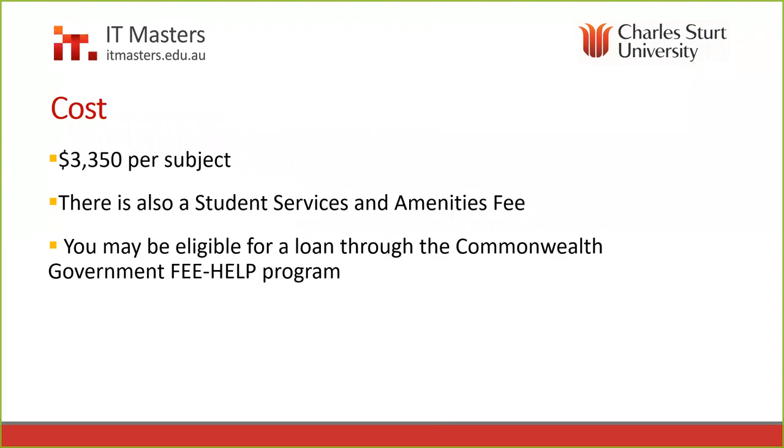Cost, $33.50 per subject. There's also a student services and amenities fee, which is divided between different groups at Charles Sturt University, including the student union, who provide all sorts of great services for people, both on campus and online, access to support, legal advice, great events.